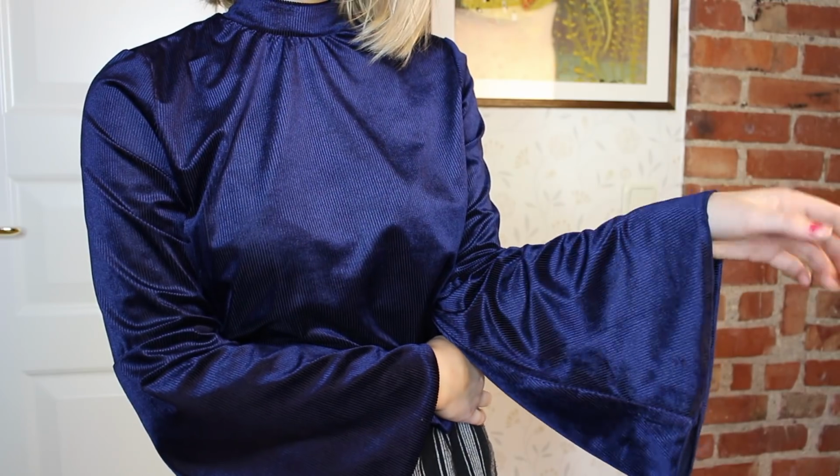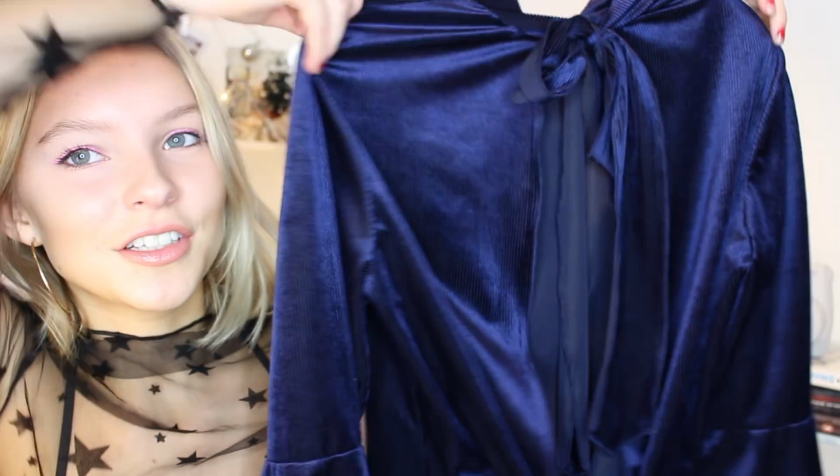You'll be able to see this so much better in the try-on section. And then it's got like a tie thing, so you're supposed to tie it at the neck in a bow, I guess. So yeah, it just looks like that, and I'm in love with this top. And you also tie it at the bottom, so it's got a little bow at the bottom. It's just so gorgeous. Definitely another thing I could wear for New Year's, I'm not sure.